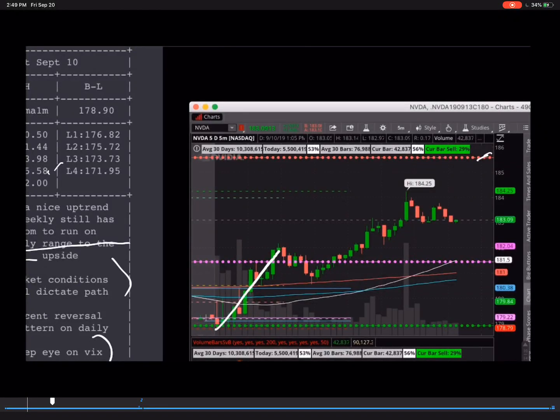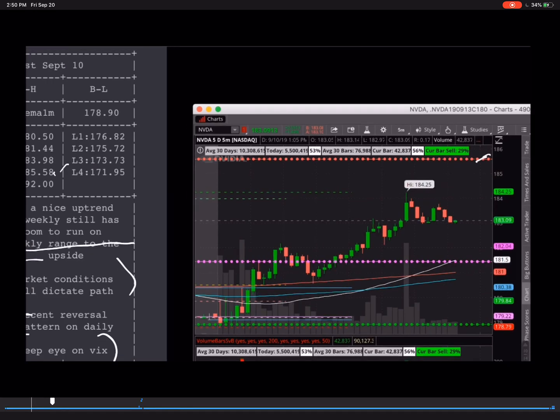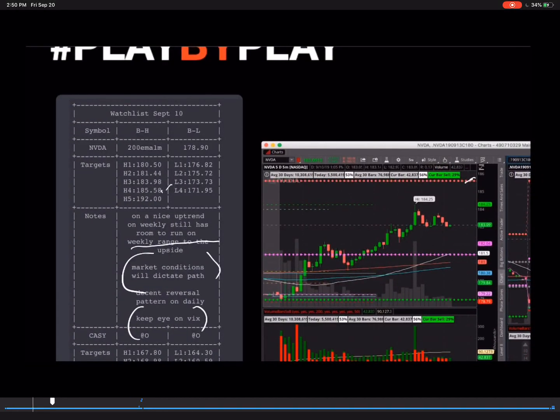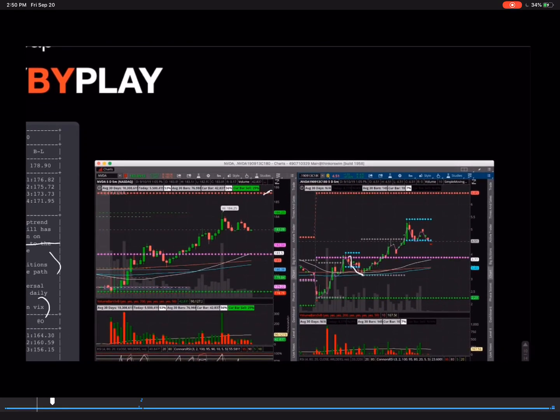We were able to see that NVIDIA just did not want to go down today. As you can see here, it was on strong support, sitting on this pivot point, and from there it just rallied and had an awesome day. At the time I took this picture, the high was 184.25. Probably might have finished a little bit higher than that, but I haven't checked. As you can see here, it blew through our first couple of targets, and it was on its way to target number 4, 185.58, and maybe by the end of this week, 192, which is the target I have set for it for the week, based on the weekly range it's currently on.